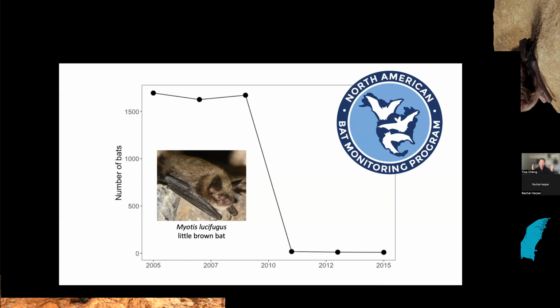So this is real data from a site in Virginia. It's a cave in the Appalachian Mountains. And these are real counts of the little brown bat, Myotis lucifugus. And you can see that back in 2005, we visited the cave. A couple years later, 2007, 2009, their populations were roughly somewhere around 1,600 to 1,700 bats at that cave.